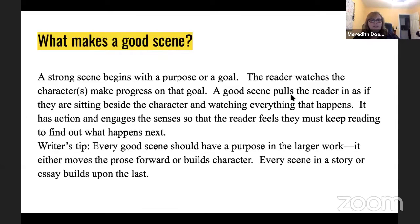So a good scene pulls the reader in as if they are sitting beside the character and watching everything happen. Or it could also be, I've heard it described as being like the fly on the wall, who's in the room watching everything happen, but not actually engaging with the characters in that way. It has action, it engages the senses. And most important, we want the reader to feel like they need to keep reading to find out what happens next, right?